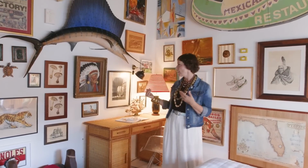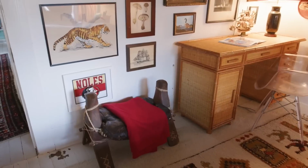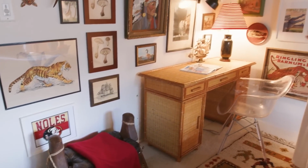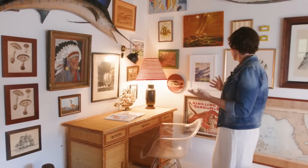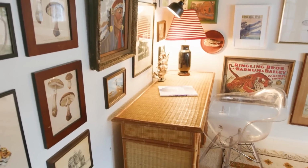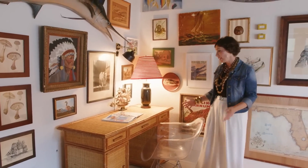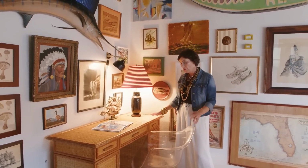So we've got lots of ships in here, huge Florida State fan. And so we've got lots of Native Americans in here. And I mean, just a really fun, lots of great, wonderful pieces. He wanted to have a desk in here. And so I actually found this, again, it was a Facebook Marketplace find, but it's vintage bamboo. It just worked really well in here.